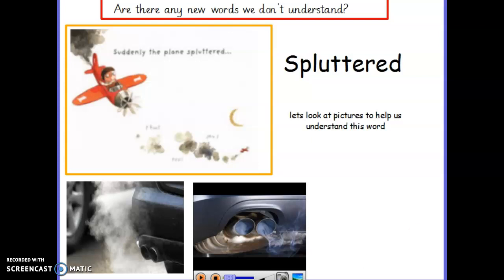Now we're going to think about some of the words that have appeared in the story. I've chosen a word that sounded new to me. Spluttered. Suddenly the plane spluttered. Oh no! Do you know what the word spluttered might mean? Have a look at the pictures to help you understand this word. Have you got any ideas?